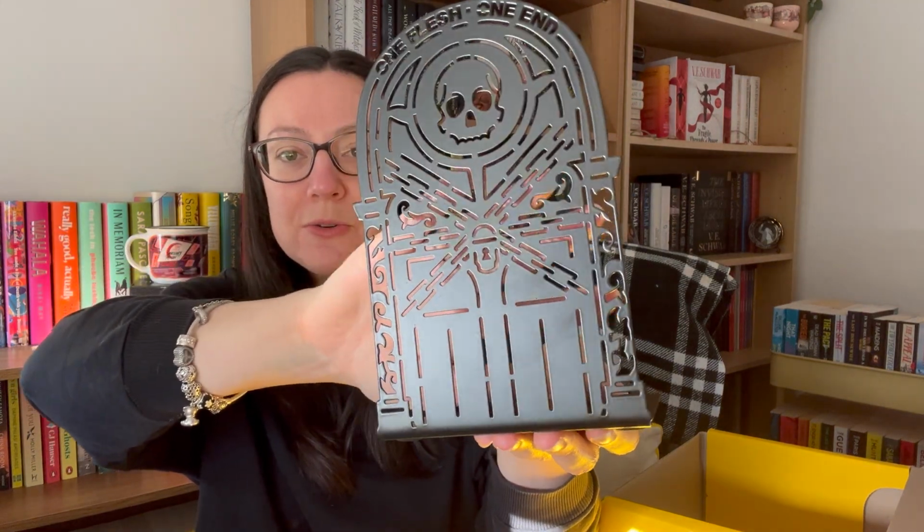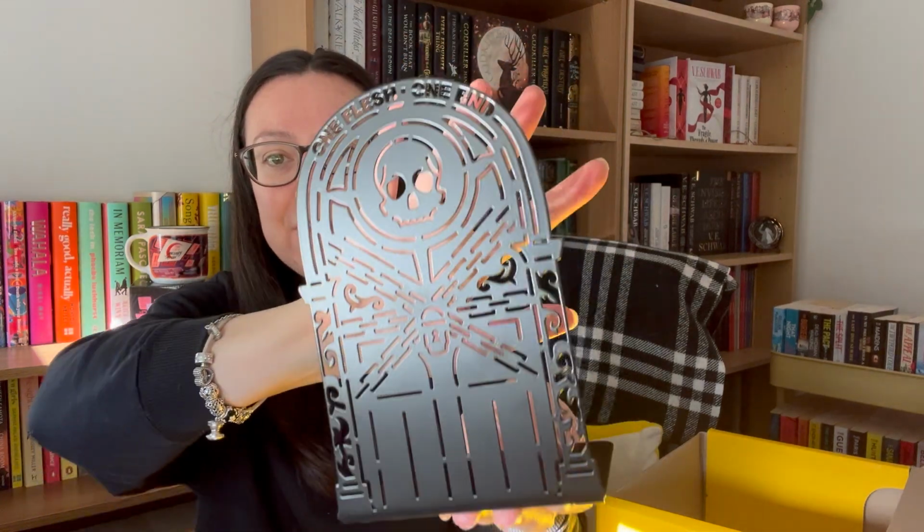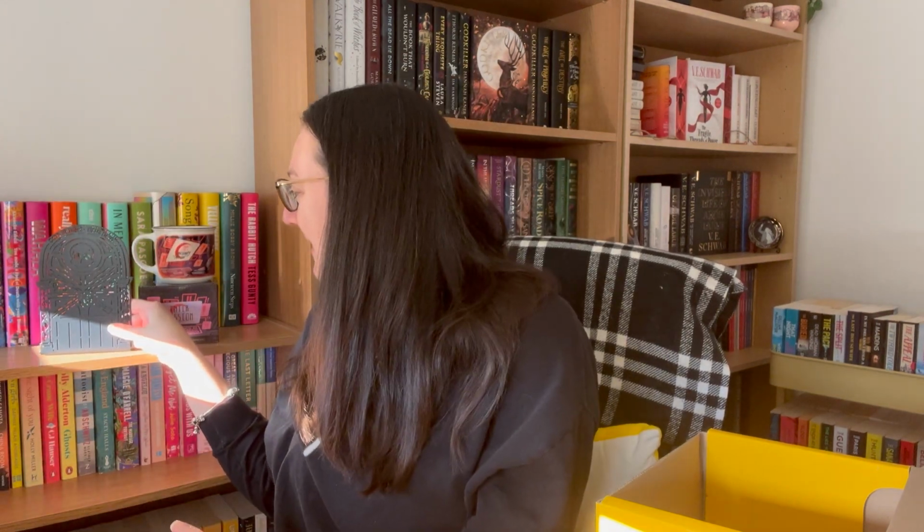It looks almost like a door. And then around here, you've got like the florals. Yeah, it's definitely a door. They are awesome. And they actually suit really well with the last set that we've got. Not that I can remember if the last set were from Illumicrate or Fairy Loot, but they are really cool. I really like them. This box is really good so far.